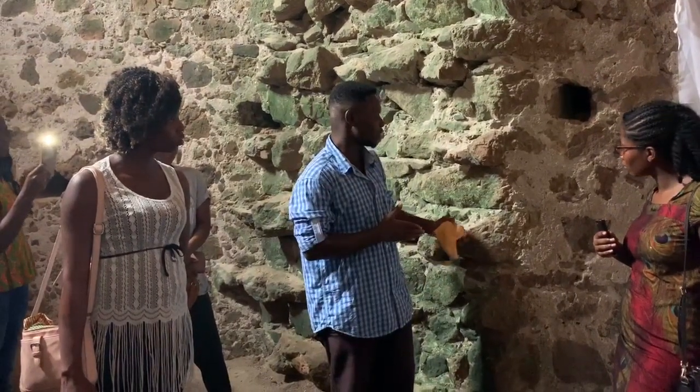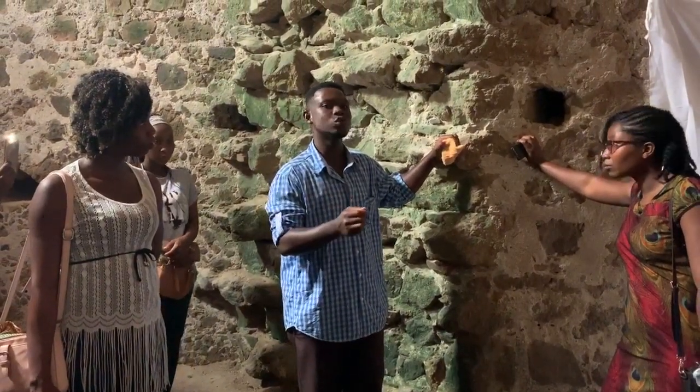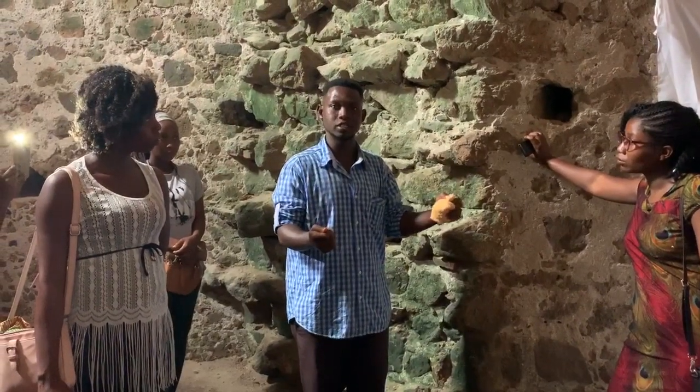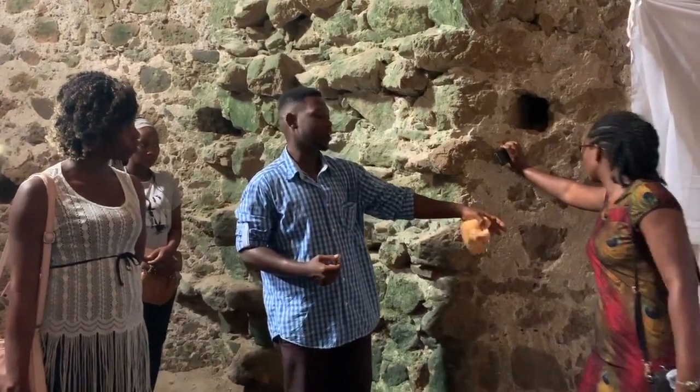But this underground passage has been blocked. It was blocked by the British in 1833. For that reason, we cannot move through this underground. But we'll be able to see how big the tunnel is, where exactly the tunnel ends, when we continue the tour outside. This is a shrine.